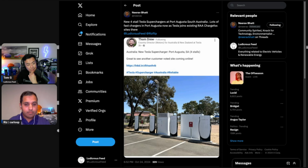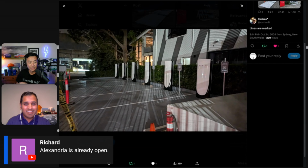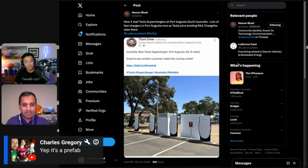This might also be a, what do you call these, prefab quick install ones? Either sitting on the grey slab, or am I mistaken? Yeah, I'm not sure about that one actually. Could possibly be. But Port Augusta being an important stop in South Australia, good to see more chargers there too. Oh, thanks, Richard. There you go. This is why I love this show. Richard saying Hey, Alexandria is already open in Sydney. So there you go. Good intel there, guys. Thanks so much. You are our eyes and ears. So appreciate that. Oh, Charles is saying yes, it's a prefab. Thanks, Charles. Great to have your knowledge there.